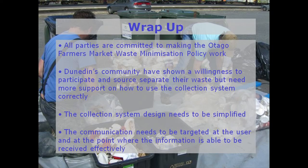Okay, so in wrapping up, what we did find is that there is a commitment there. There's a commitment by the councils for our waste minimisation to meet our waste minimisation strategy targets. There's a commitment by the Otago Farmers Market Trust to make this work. There's a commitment by the vendors to change their packaging over and to have packaging that's more environmentally friendly. There's a commitment by the public who really want to know how to do this and to use it. So they've shown a real willingness to do it.